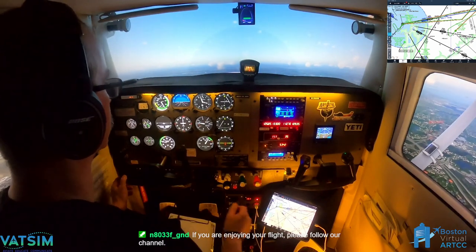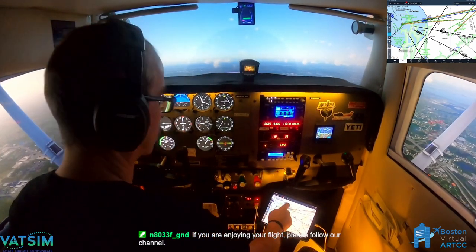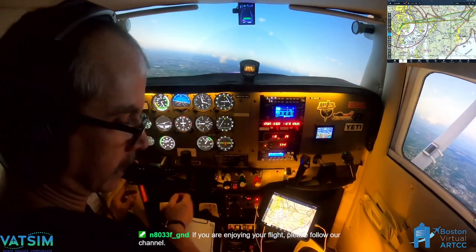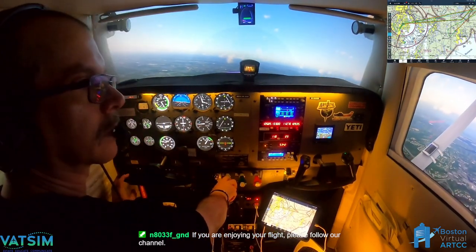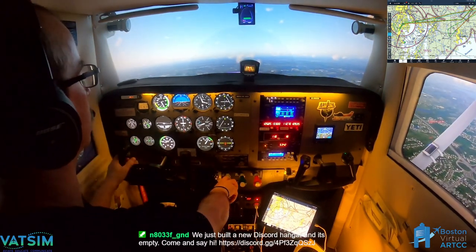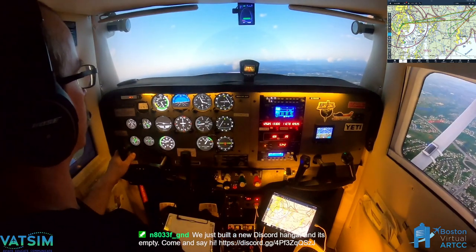Star Fox 64, descend and maintain 3000. Descend and maintain 3000, Star Fox 64. 8612, fly present heading, descend and maintain 4000, vectors ILS runway 22 left. We'll look at that closer shortly. 4000, vectors ILS 22 left, 8612.